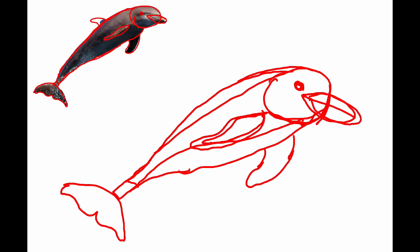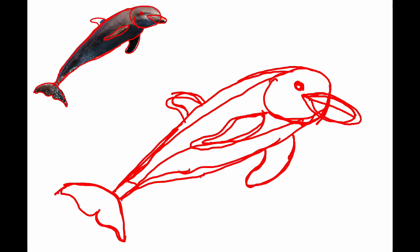And I can make a million mistakes. It doesn't matter. I don't erase the mistakes. I use them as a guideline so I don't do the same thing twice. And then when I finish copying all the shapes from my reference photo onto the white piece of paper, I'll go over the ones I like in black.